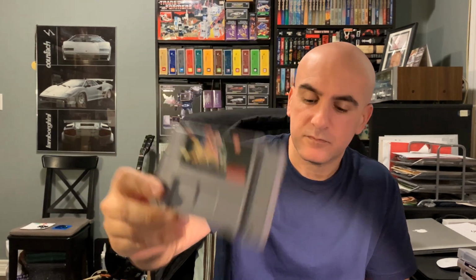I've heard this is good. I haven't tried it. Mighty Morphin Power Rangers. I like these games more on the PC than anything, just because the interface between them on the consoles tends to be a little bit slower. That's Sim Earth.